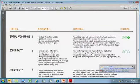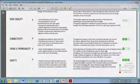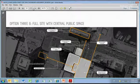There's also issues around the proportionality of the space relative to its buildings. So a ratio of 1 to 2 is accepted as a good proportion for public space, i.e. the width of the space relative to the height of the buildings around it. So those metrics were folded into the evaluation. As I said, option 1 was indicated through this work to be the preferred option, and that's the one that is currently being pursued.